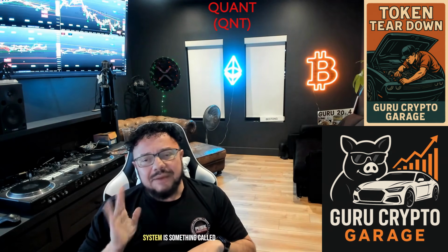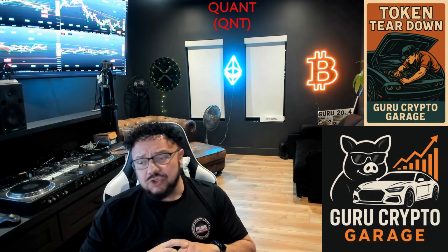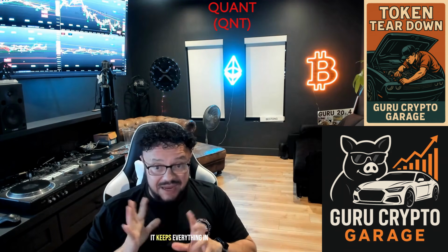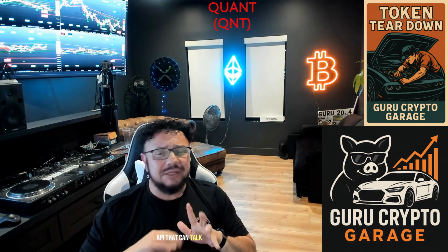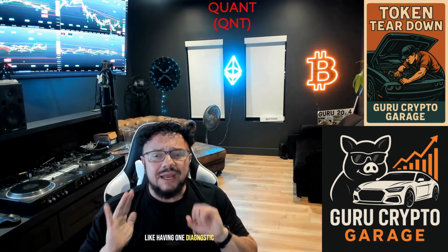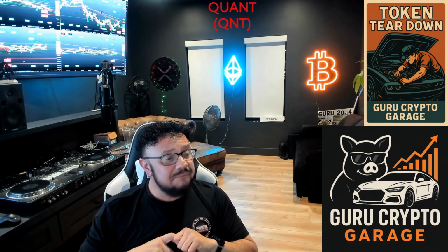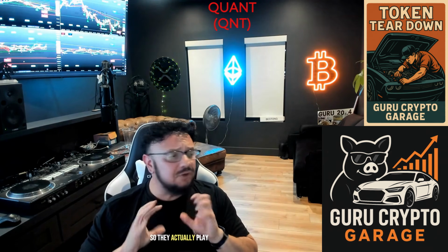The heart of the system is something called Overledger, and don't let the name scare you. Overledger is basically a super clean communication layer that plugs into all these different chains. It reads them, it talks to them, it coordinates them, it keeps everything in sync. For the coders listening, it's like having one API that can talk to every blockchain language ever created. For the wrench turners, it's like having one diagnostic scanner that works on every car: Ford, Honda, BMW, imports, exotics, no adapters, no headaches. For everyone else, it's like a smart hub that connects all the devices in your house so they actually play nice.